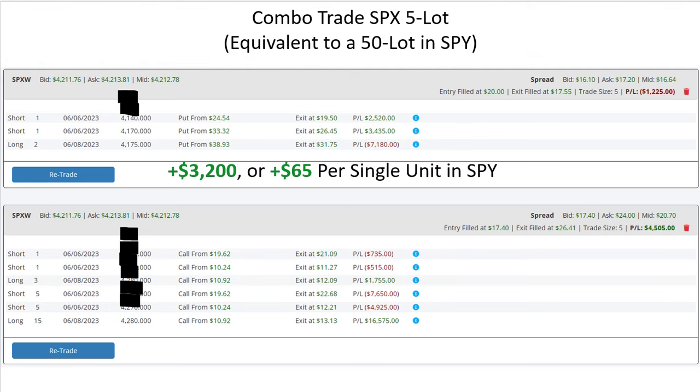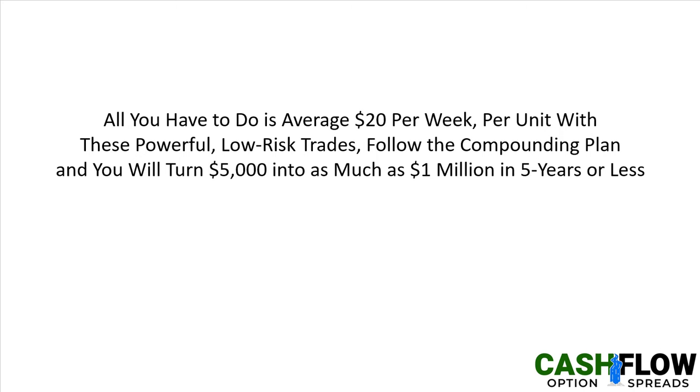All right, this can turn into a very solid income producing machine. Now, all you have to do, again, is average $20 per week per unit with these powerful low-risk trades. Follow the compounding plan, and you will turn $5,000 into as much as $1 million in 5 years or less.